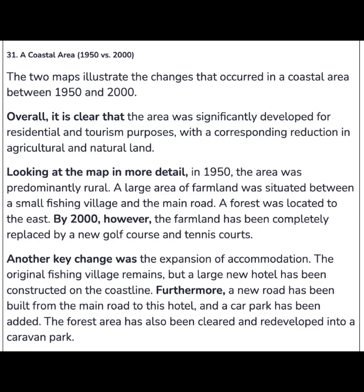A large area of farmland was situated between a small fishing village and the main road. A forest was located to the east. By 2000, however, the farmland has been completely replaced by a new golf course and tennis courts. Another key change was the expansion of accommodation.